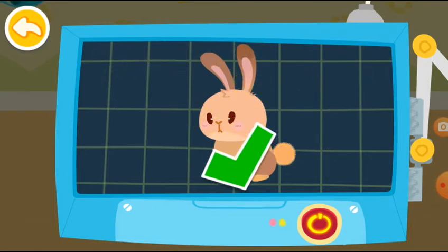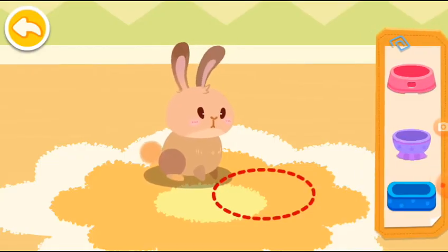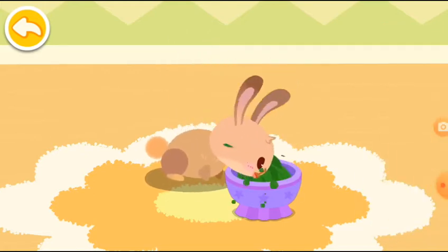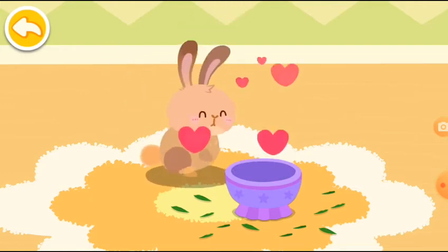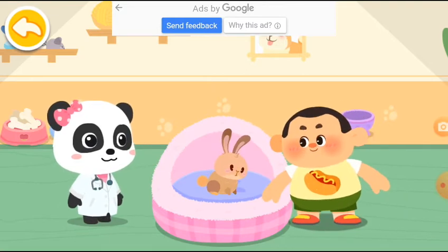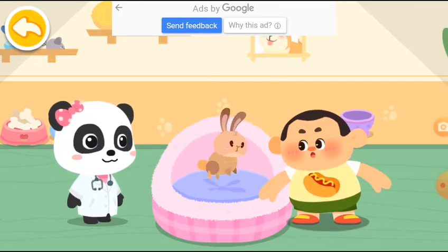The examination is complete. It has regained its health. Let's feed it. It's ready to be adopted. Hi. So adorable. I really like it. Can I take it home?